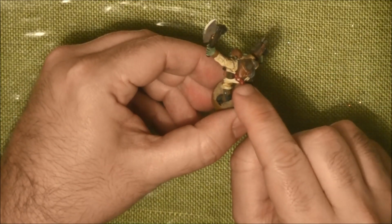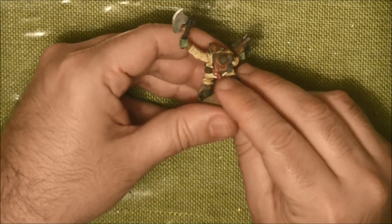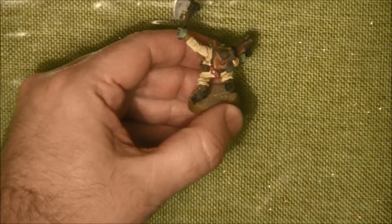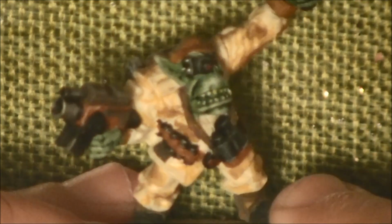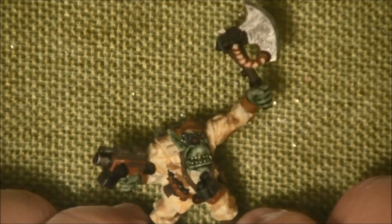I like this detail a lot. He has a Swiss knife here. Let me see if I can zoom in. I really like this detail. You can see here the Swiss knife. This miniature came with all these details, so this was not added by me. This is the original miniature in metal. These details cannot be seen when you see them in the book. So these were really highly detailed.